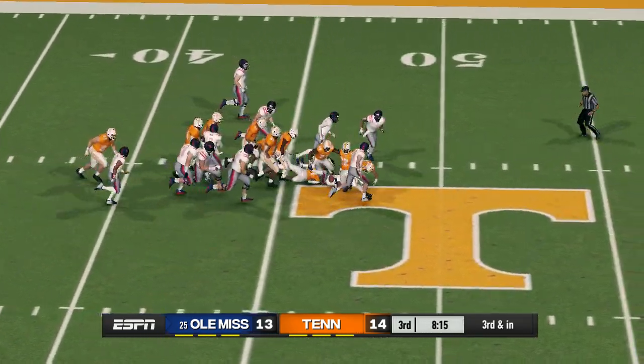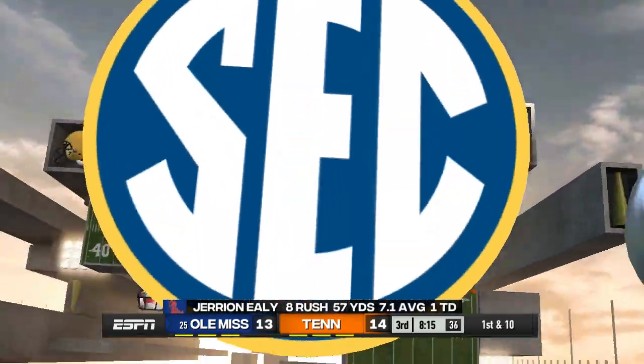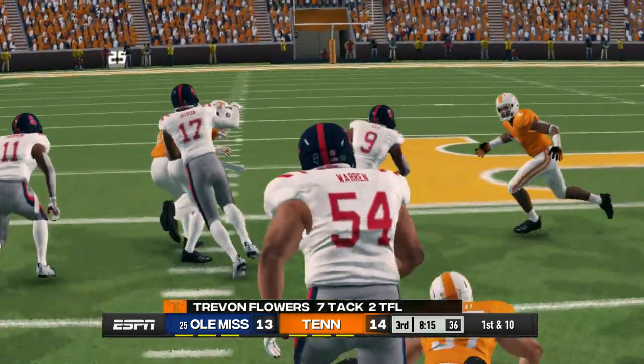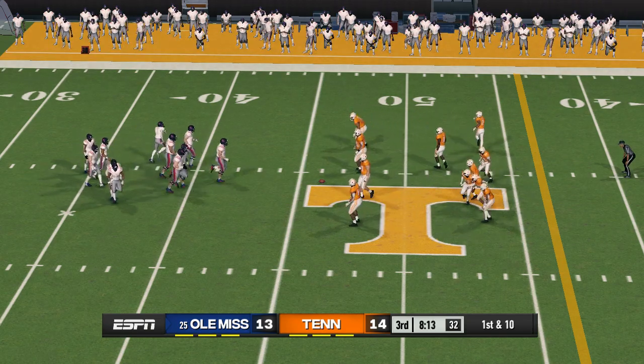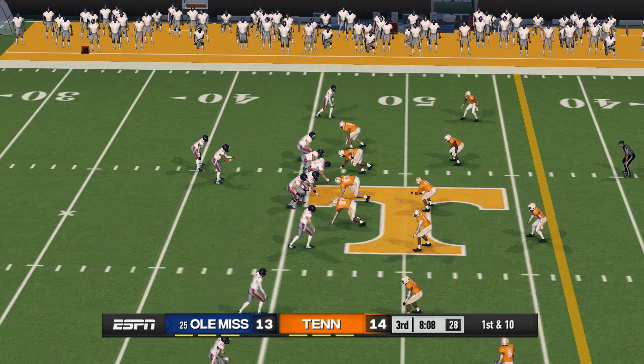He's to the 40. They'll bring him down at the 46-yard line. You like to see a team having success like this running the football. It can really open up things for the offense. First down, 10 yards to go. Ball on the 46-yard line. Five guys will be out in the pattern as they're in the shotgun.